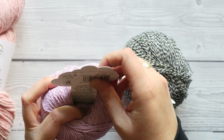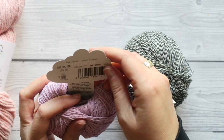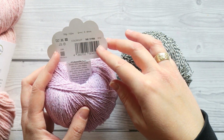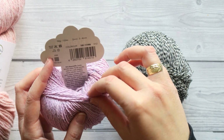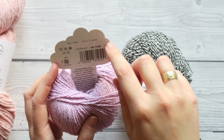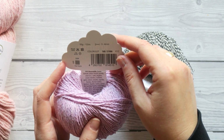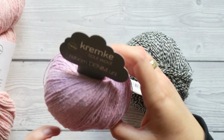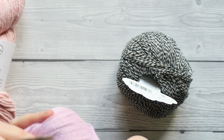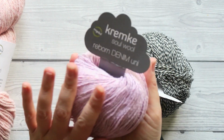So this is 95% cotton and then 5% other fibers. And this one, 50 grams, give you 155 meters. So I think this is like a 2-weight yarn. And they recommend 3 to 4mm needles. You can wash this in 30 degrees. And yeah, I think on the website they had more information about this, but if memory serves, this is recycled.